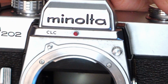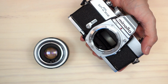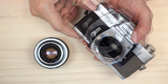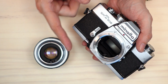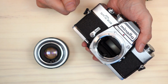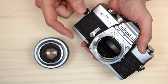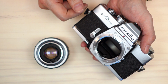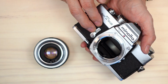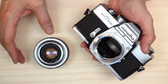CLC was an indication of the type of meter that it used. In this case, CLC stood for contrast light compensation. This was a cadmium sulfide meter, and once powered up, you can tell because the meter sweeps across this range rather leisurely, or what we consider to be rather leisurely. Of course, the CdS meters, cadmium sulfide meters, replaced the selenium meter, and at that point, I think it probably felt pretty modern. However, these are battery dependent meters, but the battery only operated the meter and nothing else in the camera.